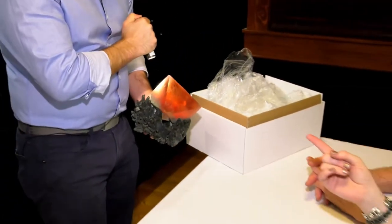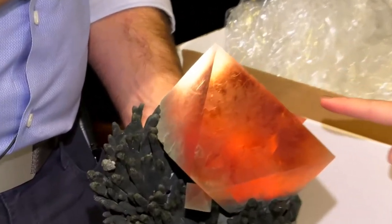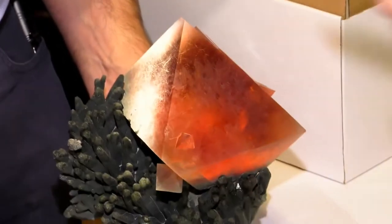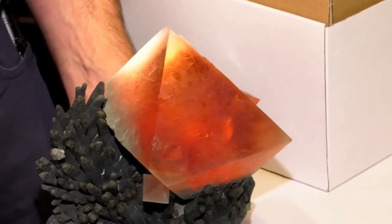I love how on this one the red is the core, but there's this rim around the edge that's totally clear, which is probably why this one has such amazing luster. Yeah, not all of them had good luster. Very few. And that one definitely has good luster.